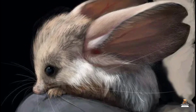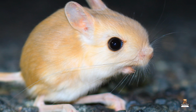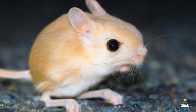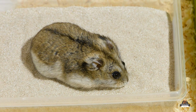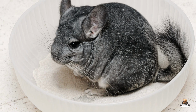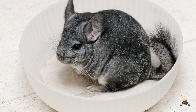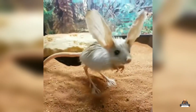In fact, too much handling can stress out your Jerboa. However, there are a few things you can do to indirectly help with grooming. First, provide a dust bath. Just like chinchillas, Jerboas love to roll around in a shallow dish filled with special dust. Chinchilla dust works great. This helps absorb any excess oils and keep their fur in tip-top shape.